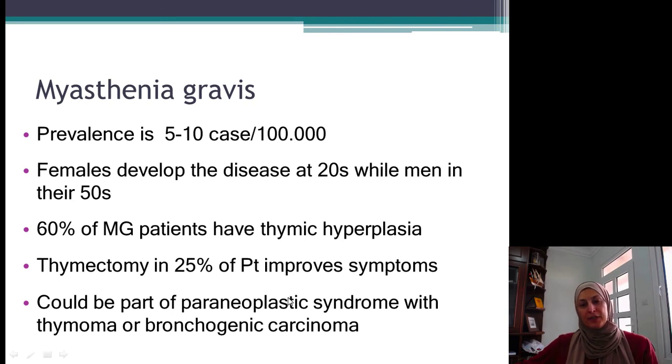Also, another feature of myasthenia gravis is that sometimes it can be part of a paraneoplastic syndrome. In that case, when a patient develops myasthenia gravis, this might indicate that he is developing cancer somewhere in the body. The most commonly reported cancerous lesions associated with myasthenia gravis are thymoma and bronchogenic carcinoma. So a patient diagnosed with myasthenia gravis should always be followed up for developing tumors, particularly in the thymus.